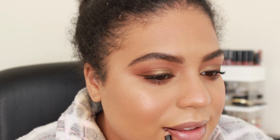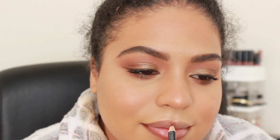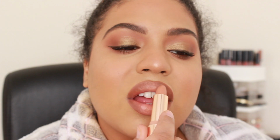Then I'm going to use the NYX liner in Nutmeg or Brown. It's one of those 2. I can't remember. And then I'm using the ColourPop Luxe Lipstick in Dough, and I'm applying that into the center, and that's the completed look.